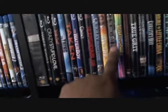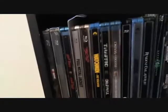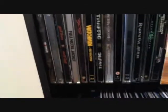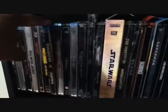And Book of Eli, also great. And the scene in the bar in this movie is epic. Batman has nothing on him in that scene. Okay, Dazed and Confused, True Grit. Okay, let me just scroll through again, and let me go to the next aisle. Okay, and here's some Steelbooks. Okay, we got Scream, Troy, Sin City, Full Metal Jacket, 300, Watchmen, Traffic.